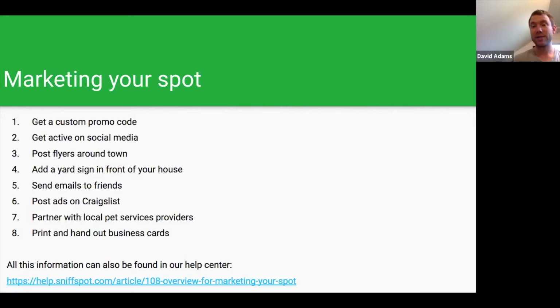Number five, send emails to friends. Your contact list, you can send an email update to let people know this new thing you're doing and make sure they're aware of your spot. Number six, posting ads on Craigslist. Believe it or not, Craigslist is a great way to spread the word for customers. And we have more information on how to post those ads on Craigslist in our help center. So we have very detailed information that can help with that.